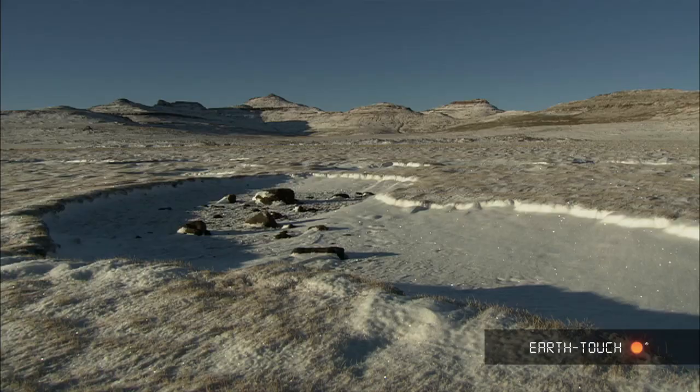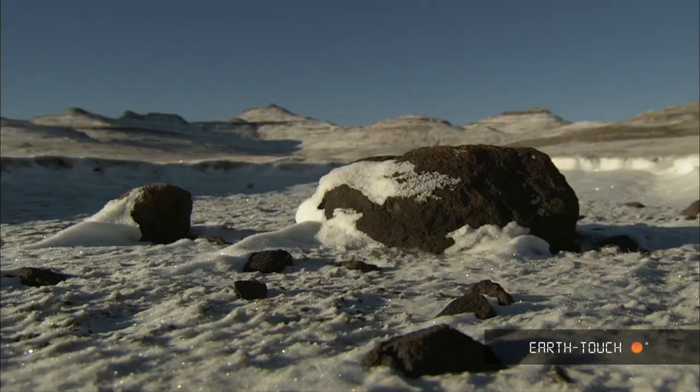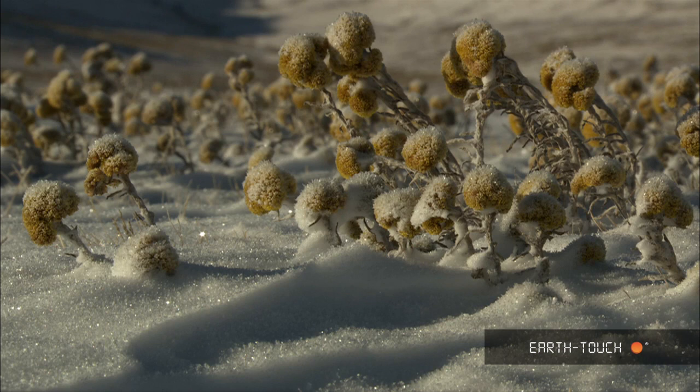We returned the next morning and something new awaited us. The landscape lay still. The craters were filled with snow and the wind had died completely, leaving the yellow cauliflower heads frozen stiff.